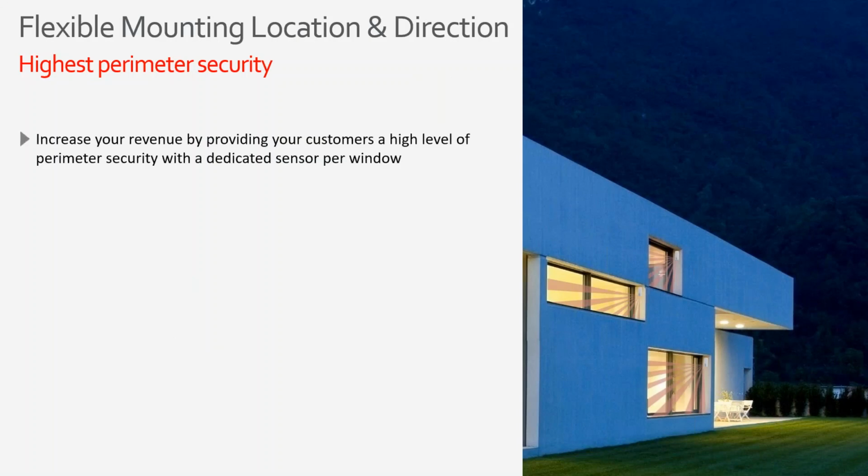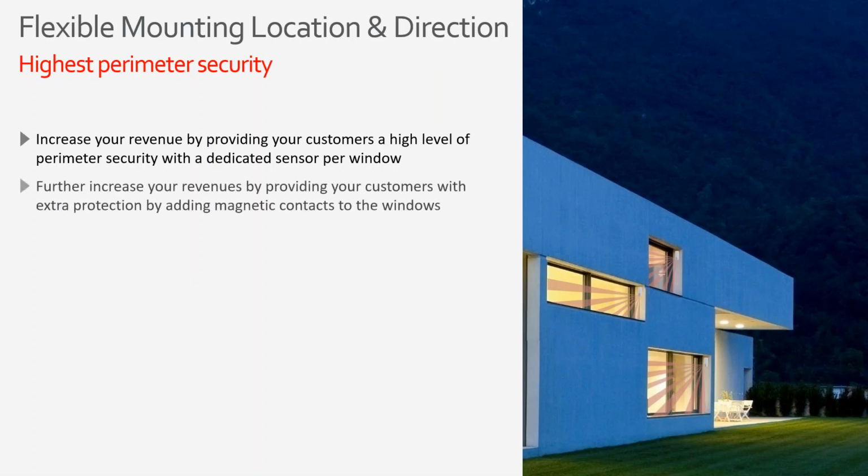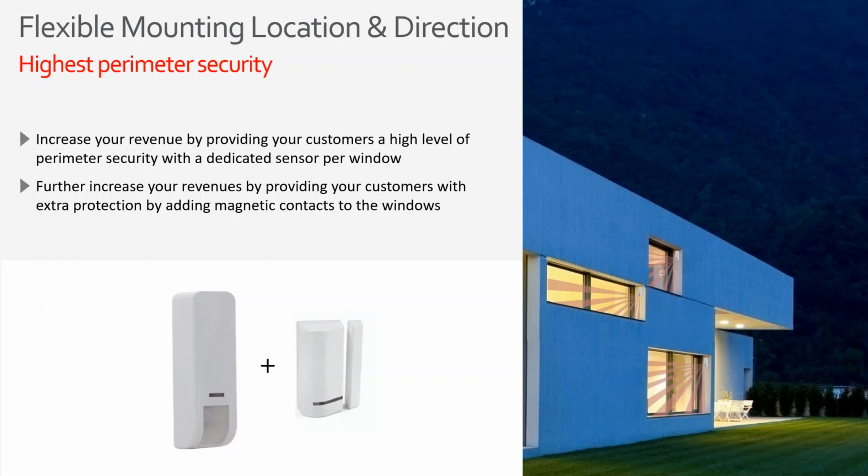The outdoor curtain can be used to protect every window, and in that way you can maximize your revenue with a dedicated sensor for each window and offer the highest level of perimeter security. Furthermore, by using both the outdoor curtain and a magnetic contact, you can even add an extra layer of detection so that your customer can feel extra secure.